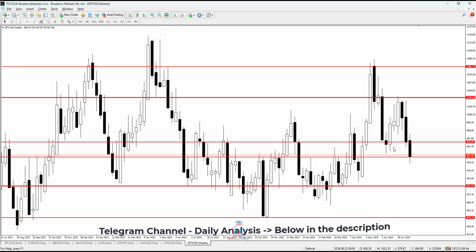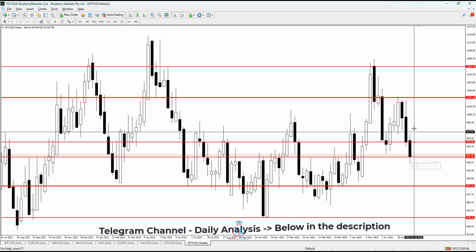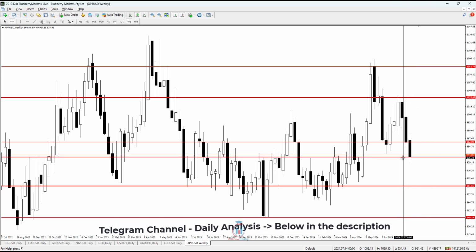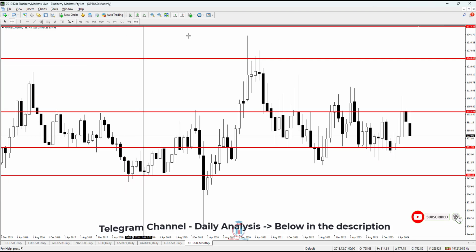Weekly time frame shows me that currently this is another bearish candle formed on the chart after the previous 2 weeks have been completely bearish. The price stopped right here at 937.55 as a support level, which is a very important information.